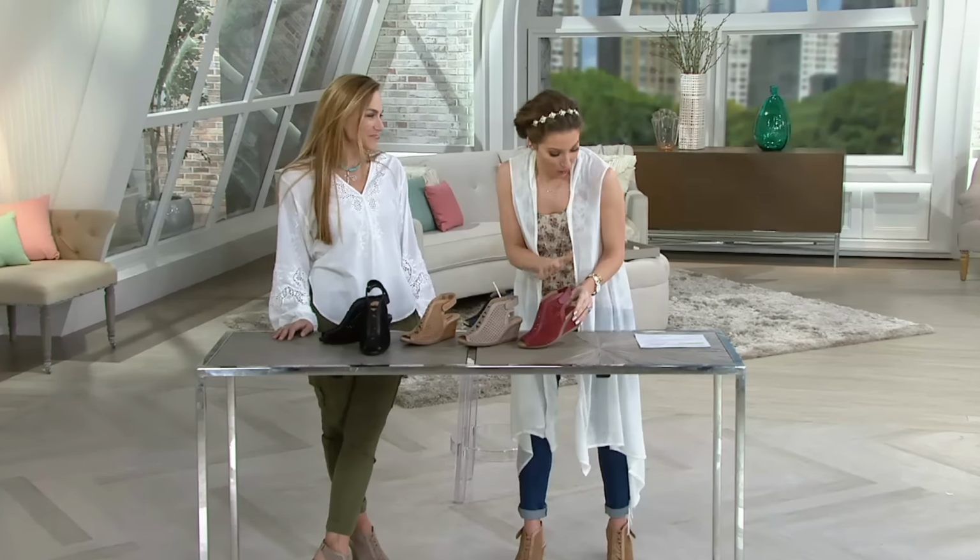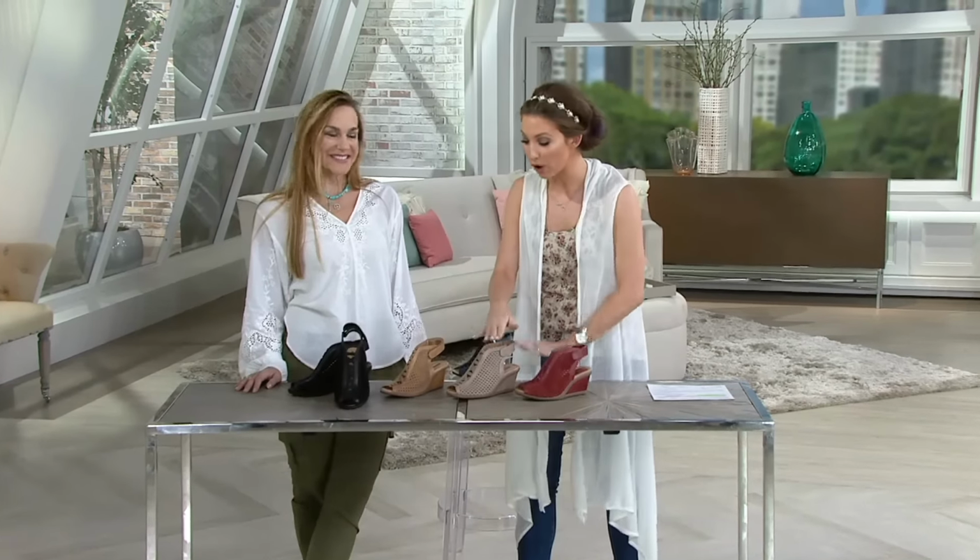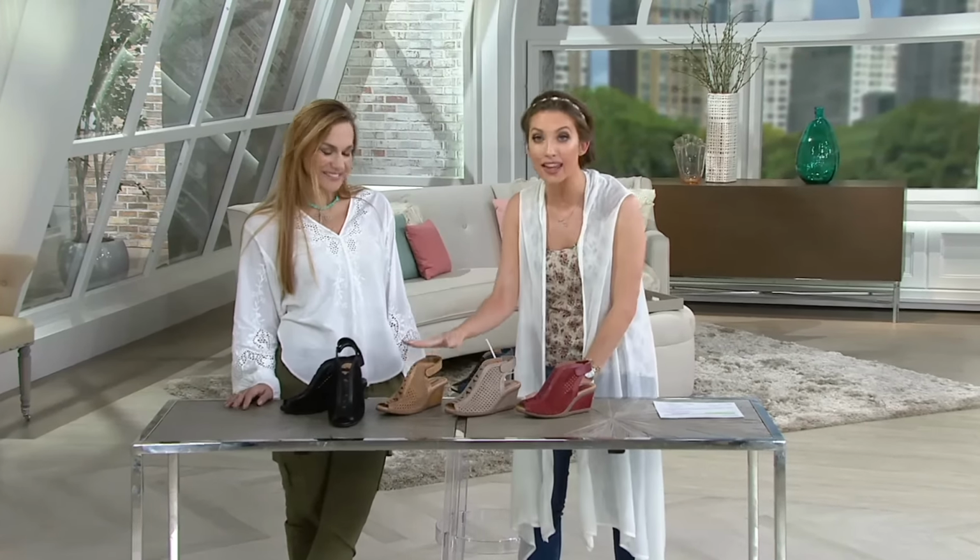All right, we have the red. We have the taupe, both brand new this season, 5 through 12 whole and half sizes. We have the camel, which Jennifer picked up, and we have the black. It's our top find of the day.